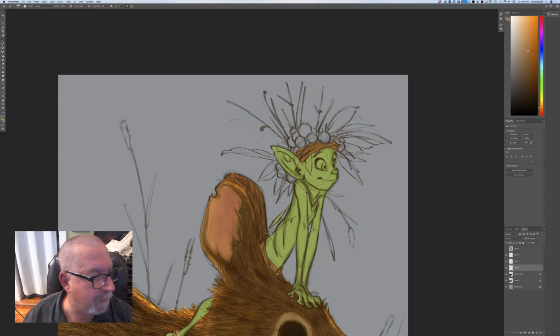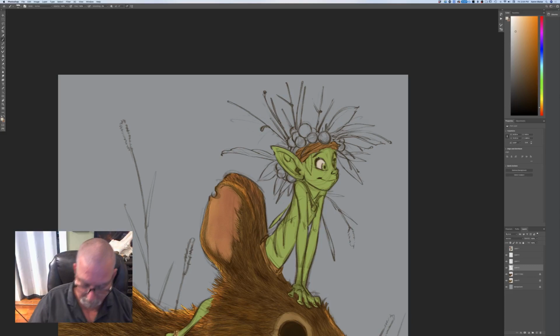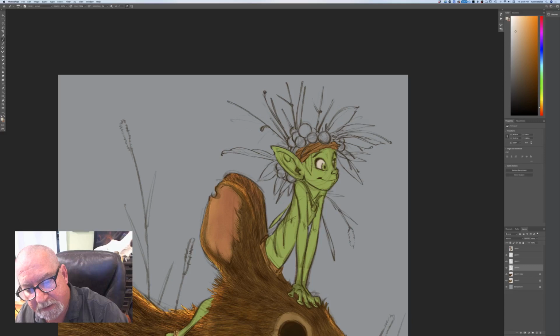Hey Aaron, would you usually go into so much detail in the fur when you paint in oils? Cheers. No. No, not usually. This one I just wanted to demonstrate my fur brushes today.